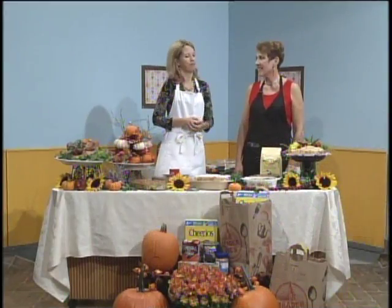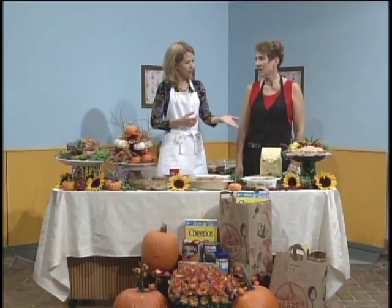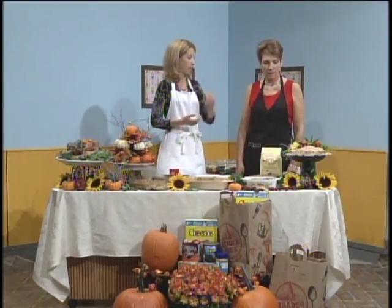So, apple pie. Yes, apple pie. What have we done? Now, you said you tweaked it. Yes, we tweaked it. Because it looks the same. It looks like a normal apple pie. It doesn't look like a diet apple pie. It's basically a normal apple pie.